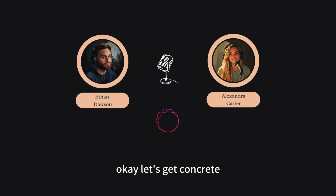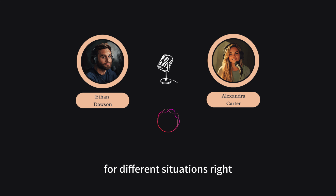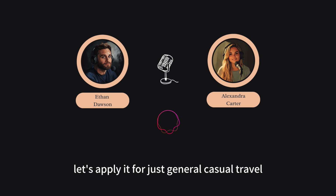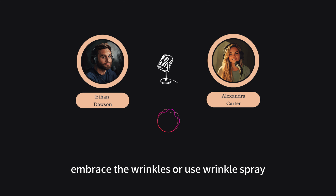Okay, let's get concrete. Outfit ideas. How do these fabrics and strategies look in real life for different situations? Right, let's apply it. For just general casual travel, long days out exploring, linen pants get rave reviews, even with the wrinkles. Yeah, embrace the wrinkles. Or use wrinkle spray. It's apparently amazing.